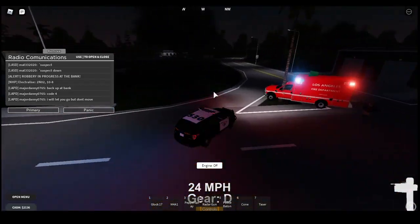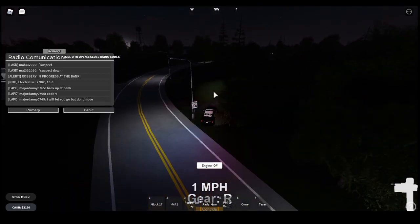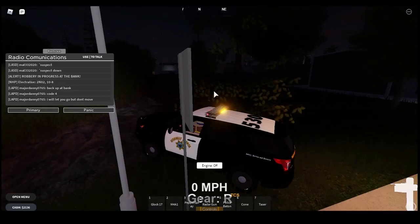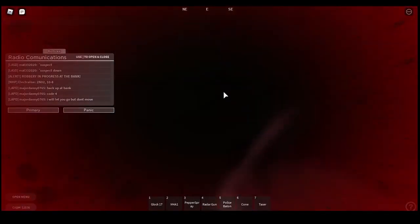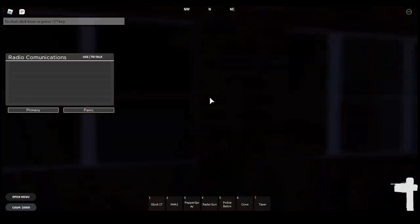Alright, let's see. I heard shots. Where were the shots coming from? I should probably flip and drive properly. Uh-oh. Did I get stuck? Yes, I did get stuck. That's great. This is why you pay attention while you're driving instead of looking at ambulances and trying to look around at the same time.